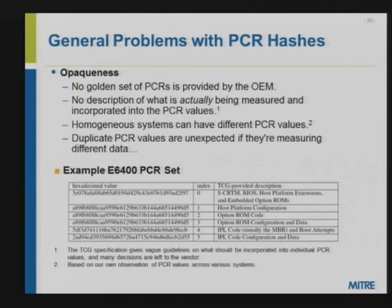First though, I just want to talk about some general problems with relying on PCR hashes as indicators of a healthy system, a trustworthy system. For example, there are no golden PCRs, golden sets of PCRs provided by the OEM manufacturers. What this means is that the owner of the system has to read their own PCR values and determine on their own whether or not these values can even be trusted to begin with.